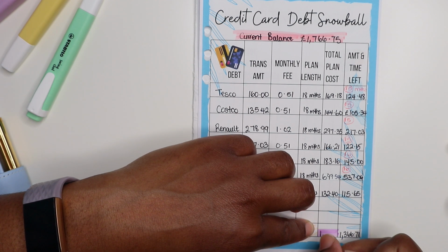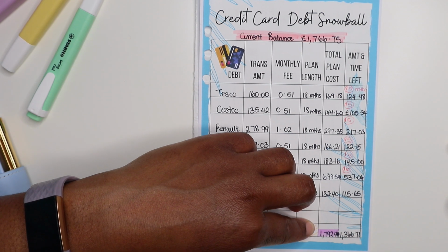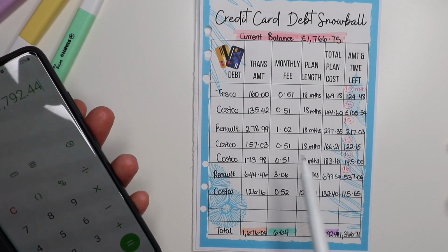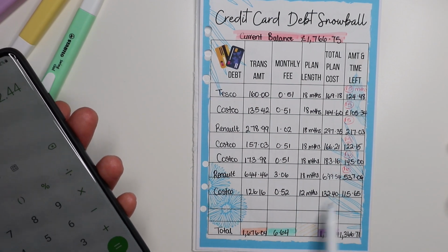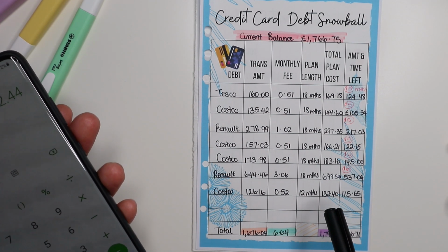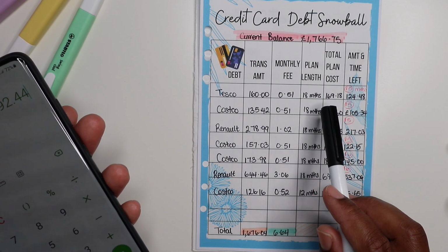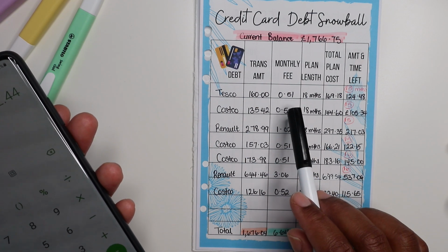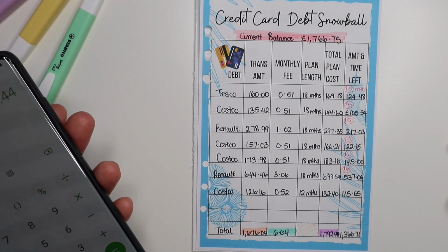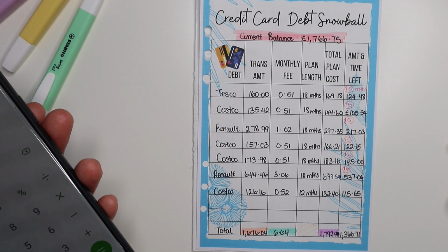So we've got 1,792.44. So what I want to do, I want to actually see how much I paid. Now, like I said, I did have other things on this sort of payment plan, but I did get those paid off, because I try not to focus on the plan length. I don't want to say, oh, it's 18 months, I'm going to take 18 months to pay off, because in 18 months this will all add up. Do you know what I mean? The 51p and the £1, it would all add up. So I try not to let that be a distraction, if that makes sense. If I could make payments, I will make payments, and we'll get into that in a bit.